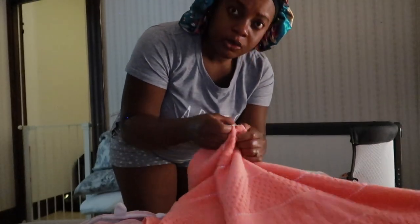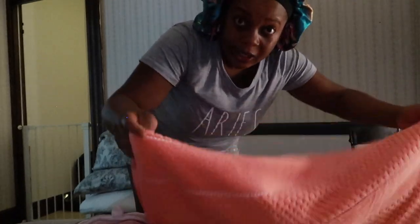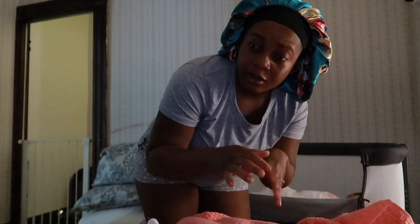All right. Make sure everything is laid here on the bed. The towel is laid here on the bed, all right? Since we are done with the stuff that she's gonna wear and the stuff I'm gonna use, let's just go to the bathroom and let me show you the stuff that I'm gonna use in the bathroom as well, okay?